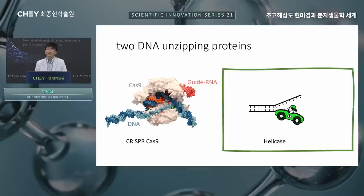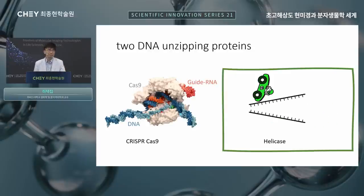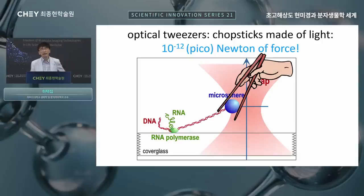The second topic is also about proteins that unwind or unzip the DNA, called helicases. But before I go there, I want to describe yet another single molecule technology called optical tweezers. I call these chopsticks made of light, where you focus your laser beam to a tiny spot, then you can grab a microsphere, just like grabbing an object using chopsticks. Then you can move the laser beam around to apply force to a protein sitting on the surface through a DNA tether. This way you can apply piconewton forces and examine the molecular response purely mechanically.